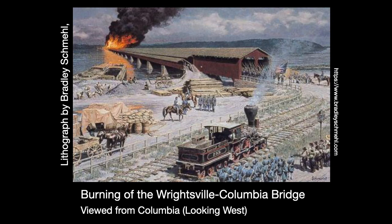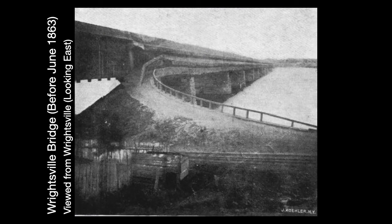The bridge was destroyed, and that kept the Confederates from crossing that bridge and potentially making it to Lancaster, Pennsylvania. Here's an old photograph of the bridge. What you're looking at here is where the mules would come up the ramp and then cross the bridge so they could pull the canal boats across to the canal on the other side of the bridge. This bridge was destroyed in 1863.